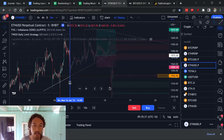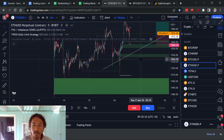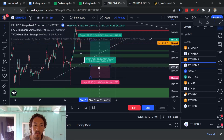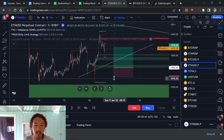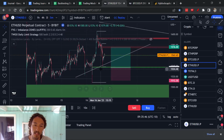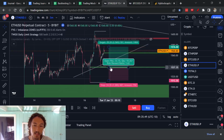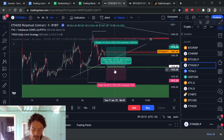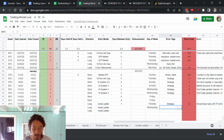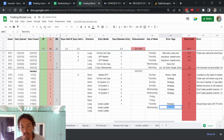And then I also had an inside short like this, but I think this had already been tested right here, so it doesn't make sense. Like the first one entry was good, the second entry was not. So I'm gonna log this one as an error too. -1. Bad entry. Just bad trade.